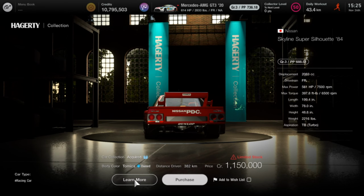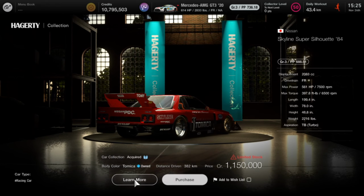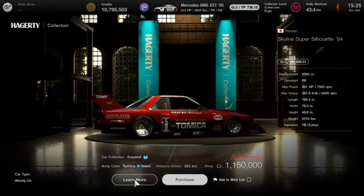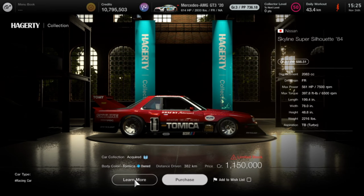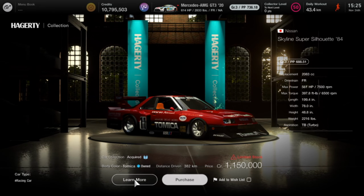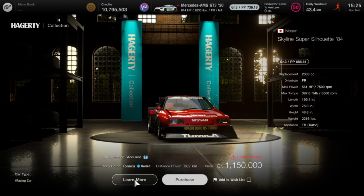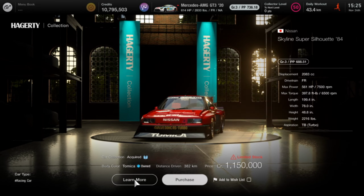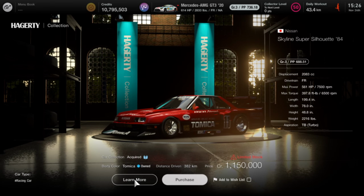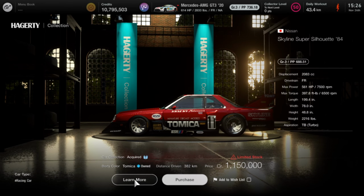This is the Nissan Skyline Super Silhouette 1984. This car is from the golden age of Japanese motorsport back in the early 80s. It's one of the greatest of all time, and the Super Silhouette always has a cool side exhaust. Look at the left side, the side is amazing. Yeah, the exhaust.